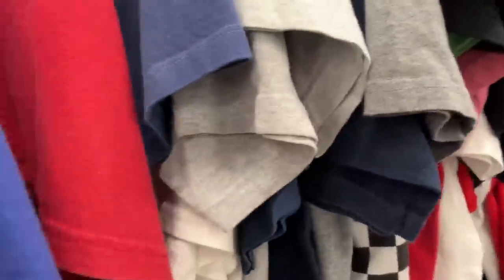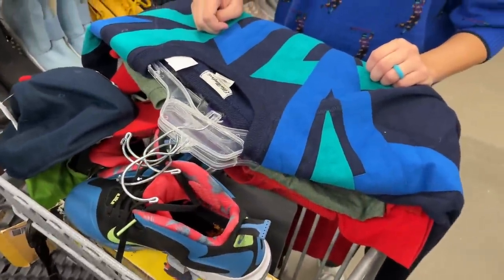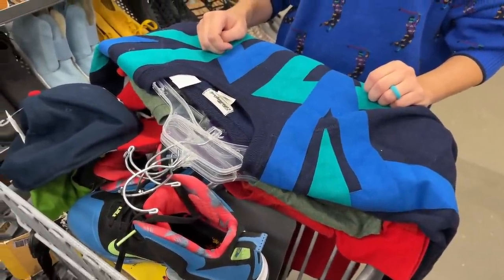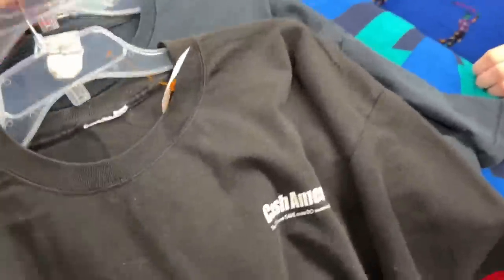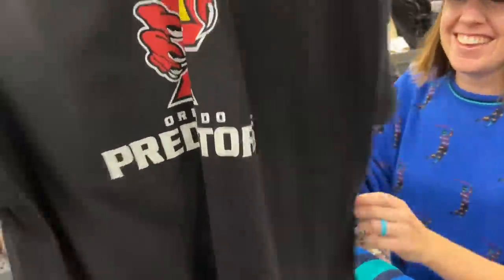What do you got? Oh, this is not her. Something new. Found something cool. I thought it was Ashley. Oh man, Ashley has a huge stack of clothes right there. Those are pretty sweet. We'll show you mine first. Hers are way better, but we got a Cash America t-shirt right here for $1.99. I wonder if we brought this in when we negotiate for golf clubs on the main channel. Oh, I didn't even notice it's got an Orlando Predators.